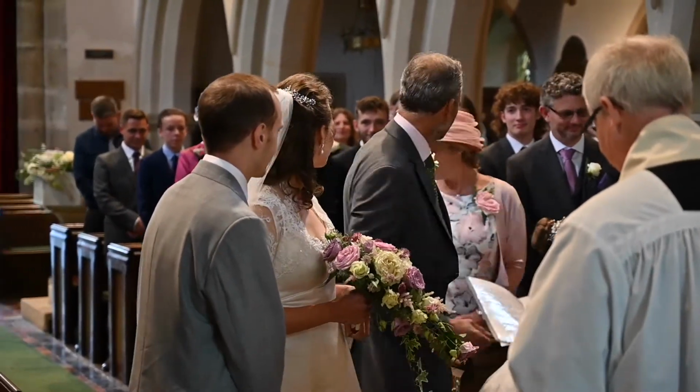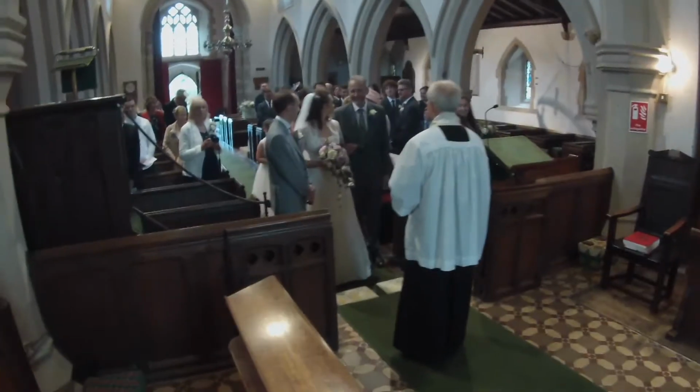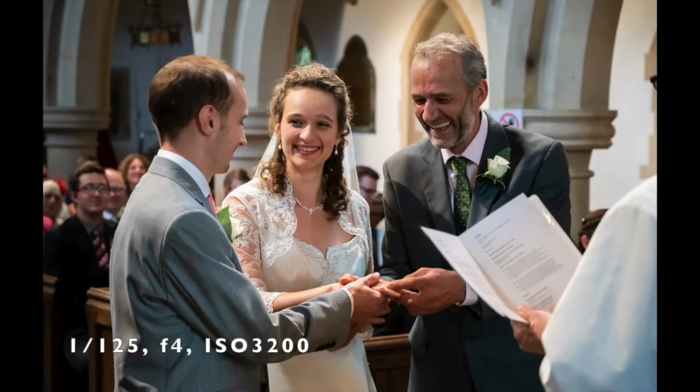So once the bride is ready, I quickly make my way to the front of the church, and my second photographer stays at the back. That way we can get the best variety of shots, especially for the kiss. We can get a close-up and the nice one looking from the back.